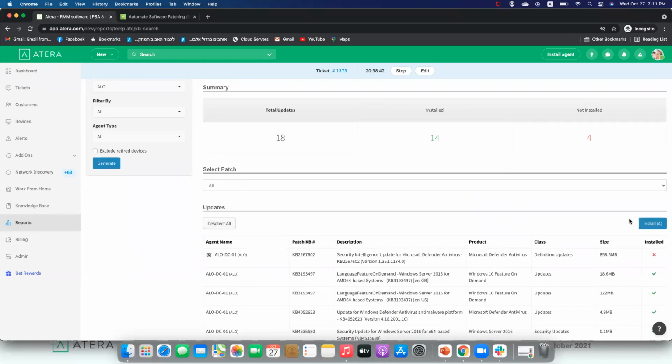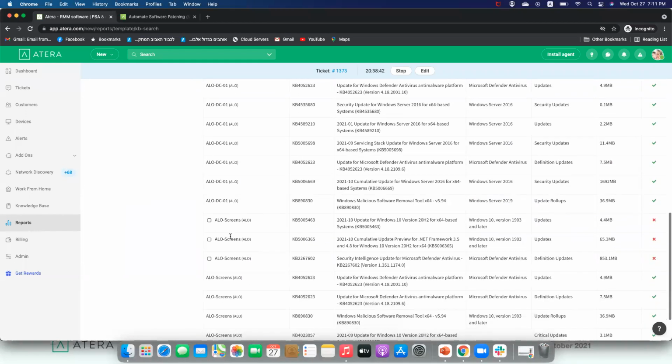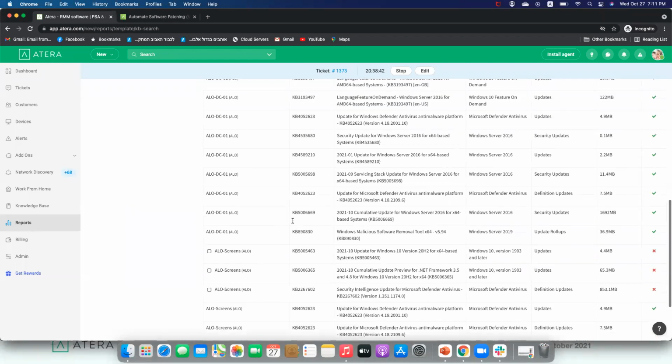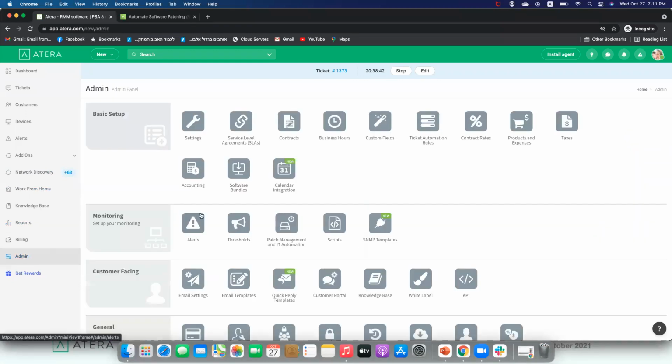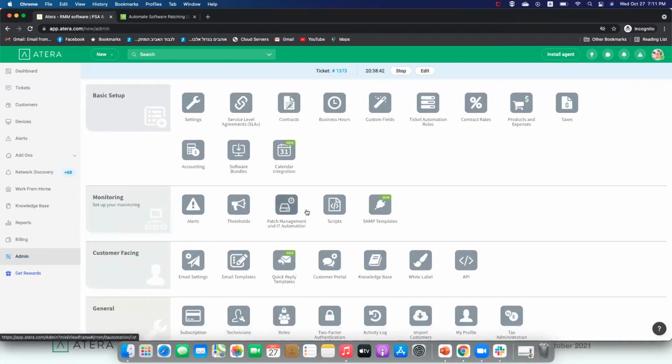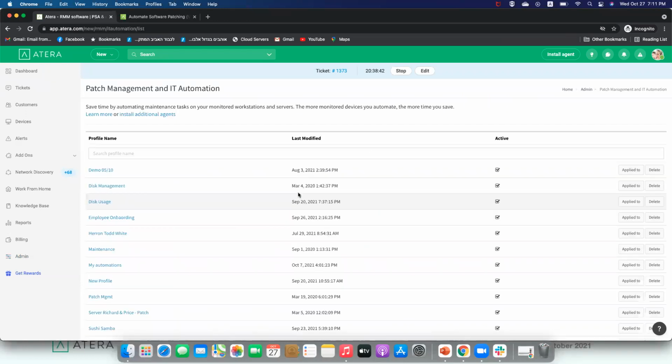You're still able to select all and install all directly from the report. Or if you prefer, you can do one at a time or a specific patch that you prefer. We've also made some updates to our patch automation. We'll just head over to our automation rules. Okay, patch management.